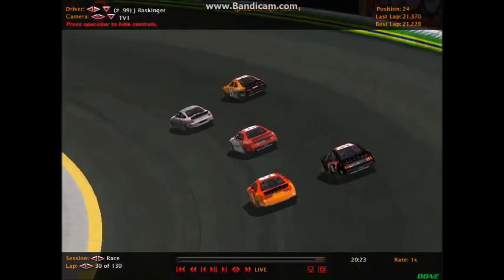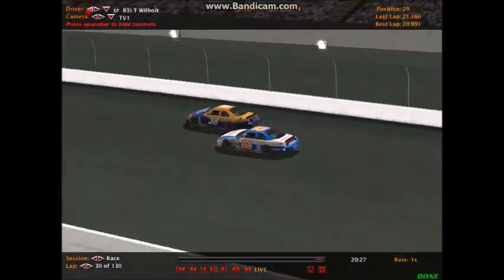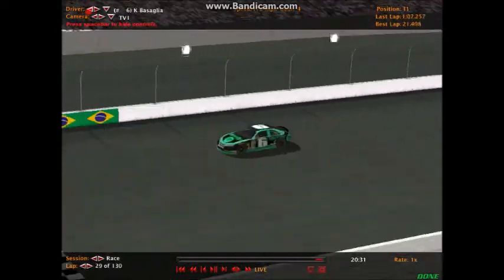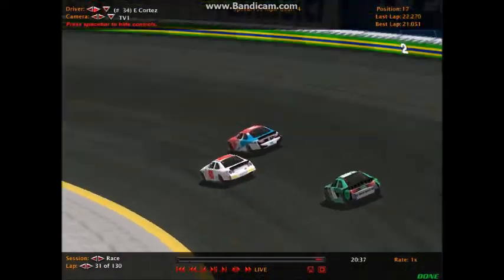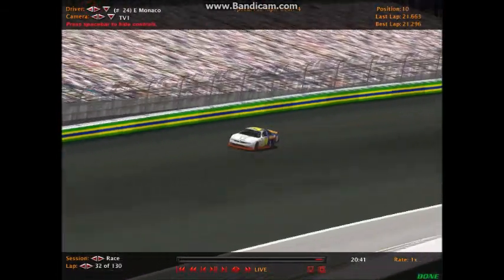Samper's falling back from the restart. He's in 8th, and it looks like Darren Blake's in 9th. It's going to be a very hard-fought race for some of these guys to get back on the lead lap. I don't know where 10th necessarily is. 10th is a lap down. 10th is somewhere. Who is in P10? Oh, 10th is Eric Monaco.